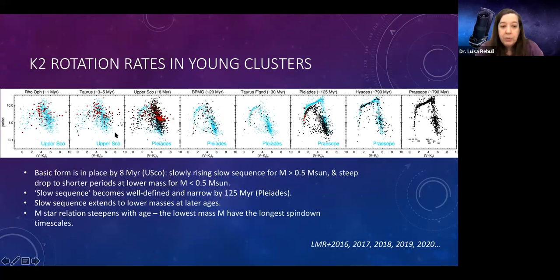Now I'm going to put underneath each one a blue version of the next most populated one in the sequence. So I've got Upper SCO here in blue and then Rho Oph on top. Even though there's not very many stars in Rho Oph, you can see it's starting to pull out that same pattern. And the same for Taurus. Then above Upper SCO, I've got Pleiades underneath. You can see that this higher mass hook is there, and that slope is there. Again, these don't have very many stars, but they do seem to line up with the Pleiades. The Pleiades here is much different than Hyades or Praesepe. Hyades and Praesepe are essentially twins here.